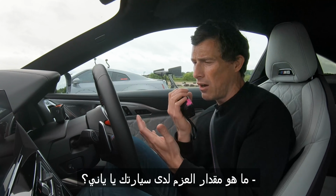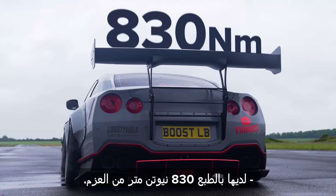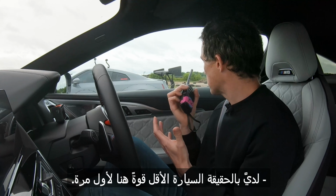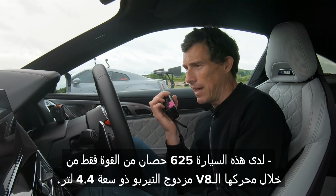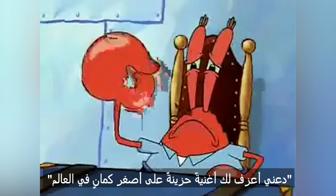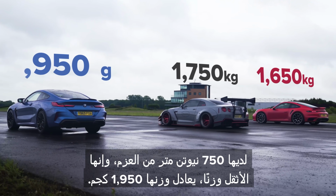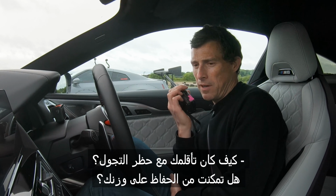How much torque has your car got, Yanni? No idea. A lot of torque because I'm in the driver's seat. Obviously, it's got 830 newton meters of torque. I've actually got the least powerful car for once. This has only got 625 horsepower from its 4.4 litre twin turbo V8. Oh, boo-hoo! Let me play a sad song for you on the world's smallest violin. It's got 750 newton meters of torque, and it's the heaviest. It's 1950 kilos.